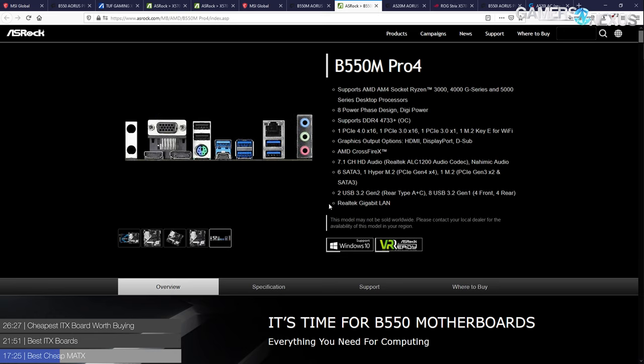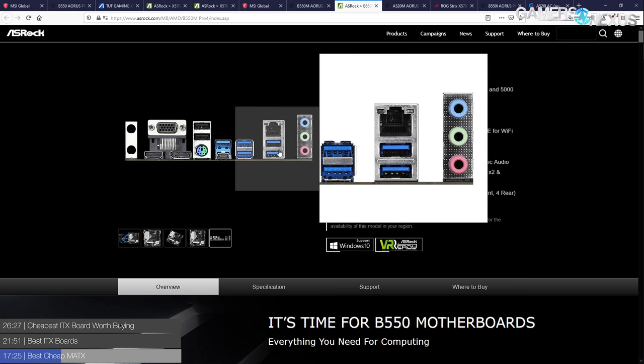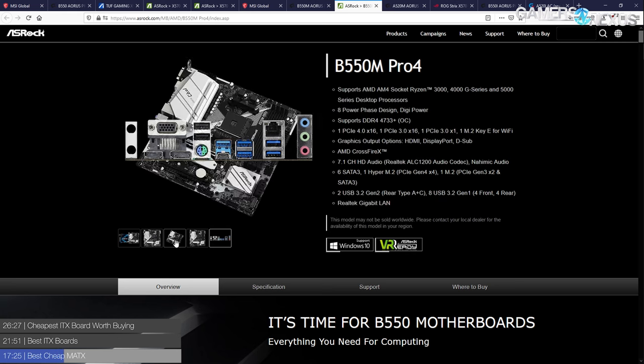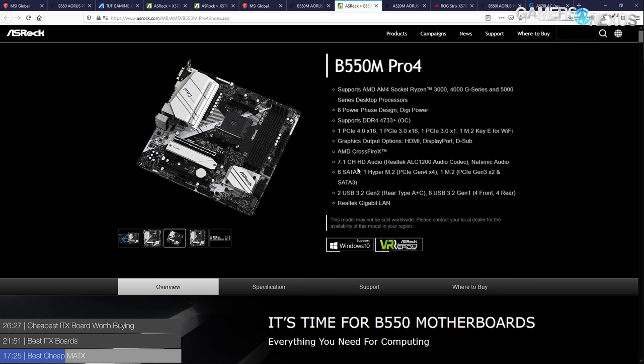Anyway, for the rear I/O, you get 1 gig Realtek LAN, okay number of USB ports, some display outputs, not much else. So if you just need the bare minimum with PCIe 4.0 support, well, this is the bare minimum for PCIe 4.0 support. Because if you go any lower on the price, you don't get PCIe 4.0 anymore.